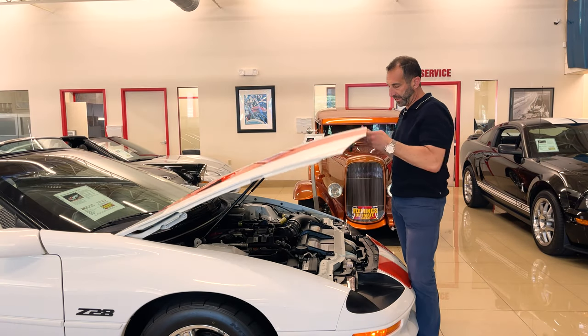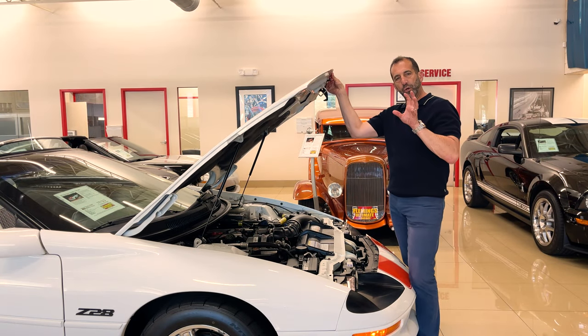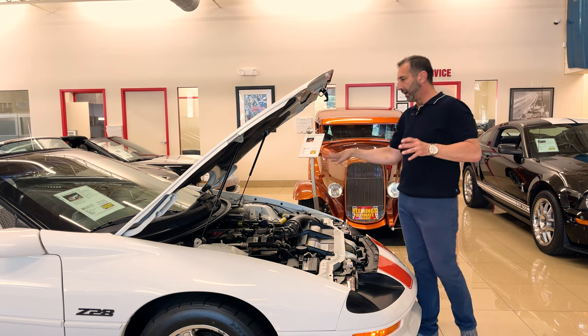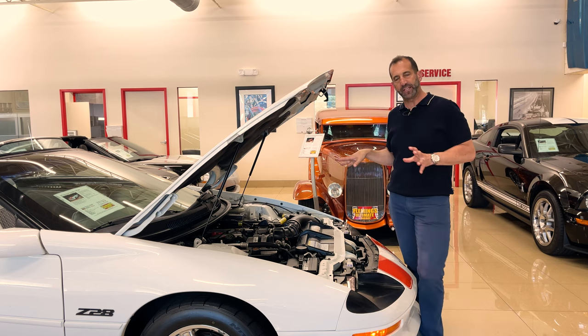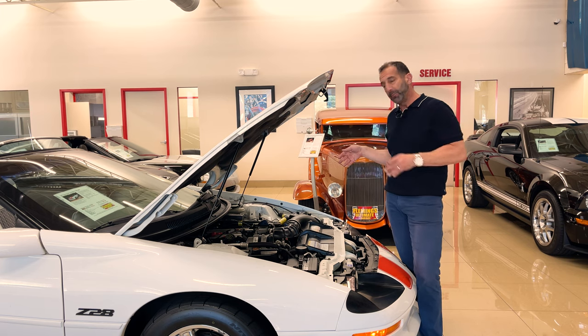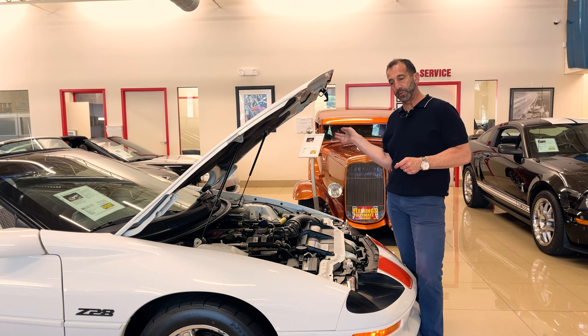All right, so let's take a peek under here. This is a good piece of information, just hear me out for a second. You've got the LT1 in here. This makes 315 horsepower in its regular form. This is a powerful car, right? This may be a '97. We're doing the video in 2021, right? So it's been a while. But this car flies down the road still, spins the tires.